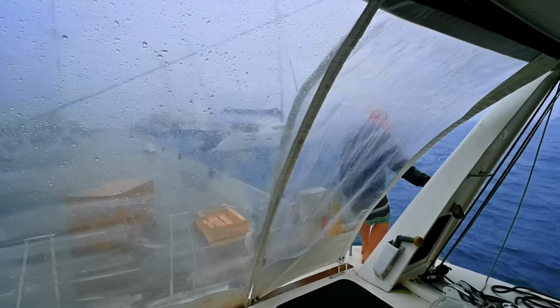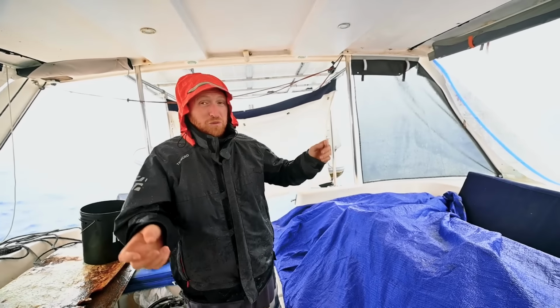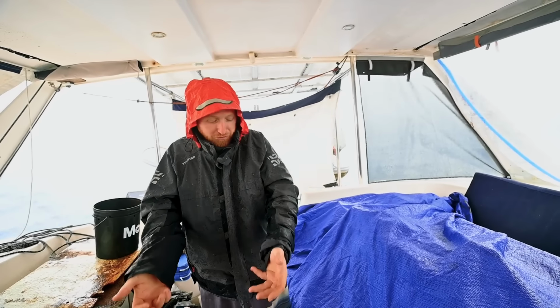Are we safe? Yeah, we're fine, I think. I mean, we've moved maybe this far closer to the wall, so we're this far from the wall, but that's what fenders are for. Yeah. What's worse than all of this weather is wearing a waterproof jacket whilst you're covered in fiberglass.